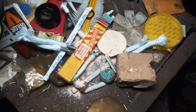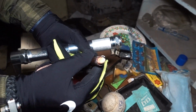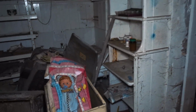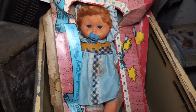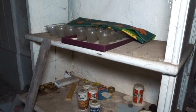The craziest things you can find, and the most random things as well. Oh, lip gloss it is. Imagine how long that has been laying here. Oh wow, take a look over here. This doll. Yeah, there's still a doll in the box where it used to be sold. All the products that never managed to get sold.